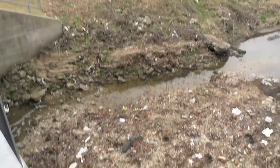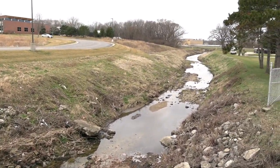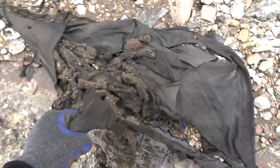Dude, look how much trash is down there, though. I can't believe we found that. Yeah, we're gonna have to come back. We're gonna go put this in the car first. Look, guys, I even found another jacket, man. There's so many jackets and they're all stuck. Look, I can't even get them out of it.